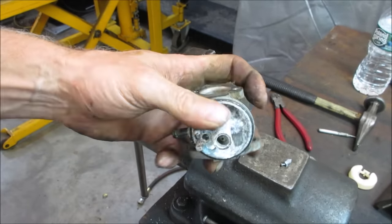Let's go give that a fire up. See if she cycles. Let's try no choke. See if we go without it. Forgot which way it was already. No choke is that way.